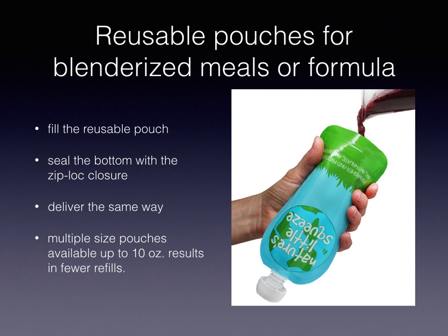Now, if you can't find a product that is prepackaged, you can do it yourself. I have found on the internet these reusable spouted pouches, and basically you can put anything in them. It's a pouch that has an open bottom, so you pour your contents in, has a double Ziploc seal at the bottom. So once you seal it, you remove the factory cap, attach the GoCap, and deliver your nutrition the same method as described earlier.